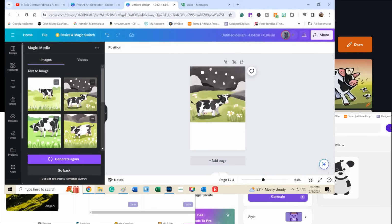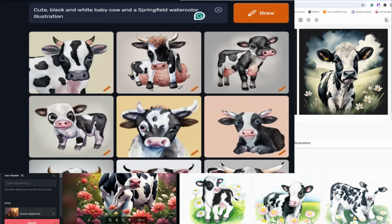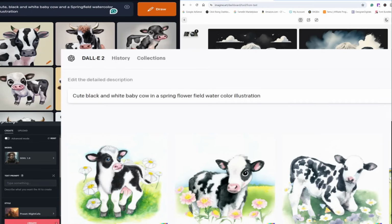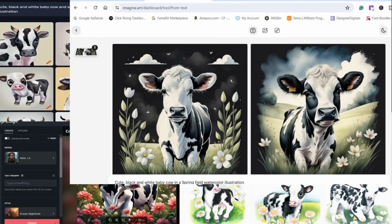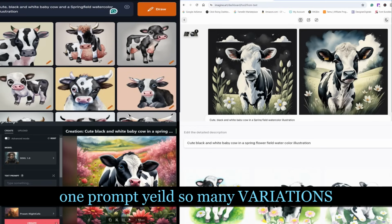But let's go into the next 4. These are when I think maybe my use of the programs started getting a little bit better after playing with them, but these yielded much closer results. So the upper left gave me older looking cows, definitely not the cute babies. The bottom left, definitely in a field of meadows, but it was more of a grown cow. The bottom right is definitely babies and in fields, so that one was cuter. And the upper right corner is more of a farmhouse look. So you could see how one prompt will yield so many different results.